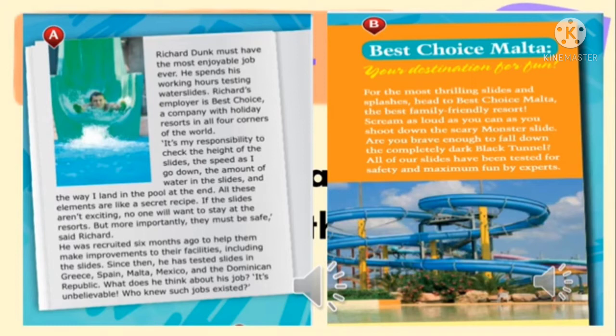It's my responsibility to check the height of the slides, the speed as I go down, the amount of water in the slides, and the way I land in the pool at the end. All these elements are like a secret recipe. If the slides aren't exciting, no one will want to stay at the resorts. But more importantly, they must be safe, said Richard.